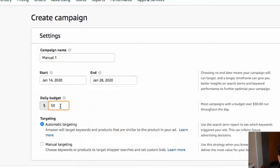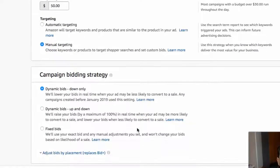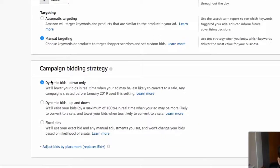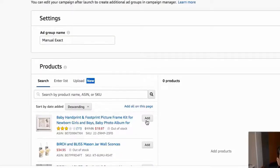I normally do $50 a day on this one. This is going to be your exact best top keyword. Now, this doesn't mean you'll spend $50 a day. It just can go up to that much. So manual targeting, bids down only to preserve the budget. This will be manual exact as the ad group name. And then you're just going to add your product here.